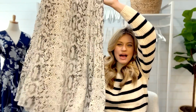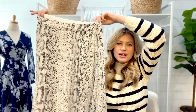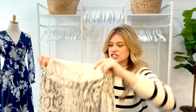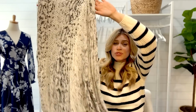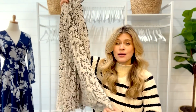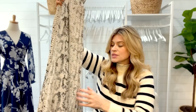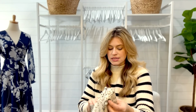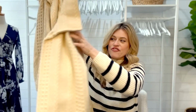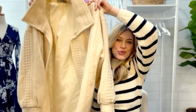I also picked up this J.Crew snakeskin pleated midi skirt, and this one was a size 4. Comps on this looked really good, actually. It was pretty consistently selling for between $30 and $40. This one was in excellent condition, so I did decide to go ahead and pick it up. I love these midi skirts. They're so pretty.